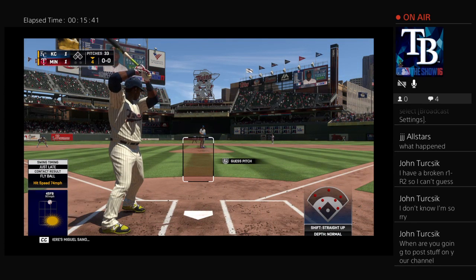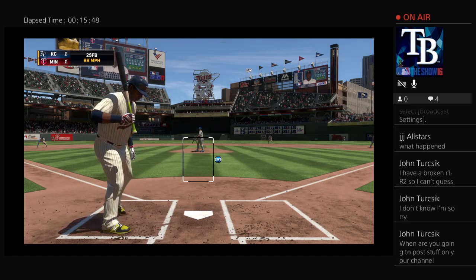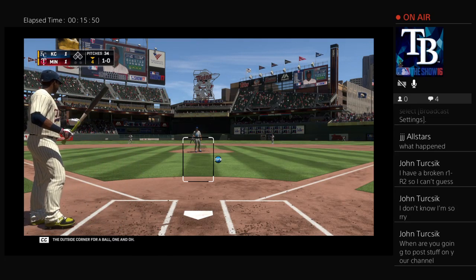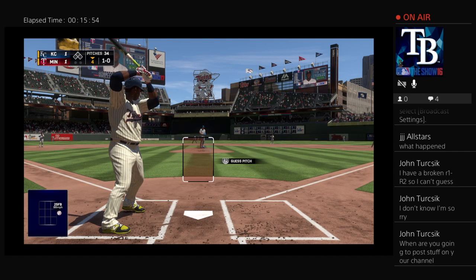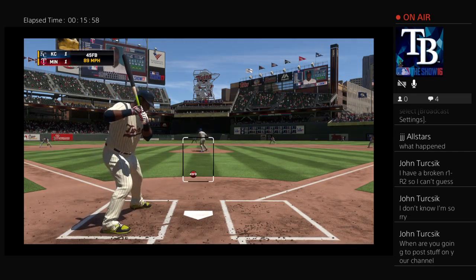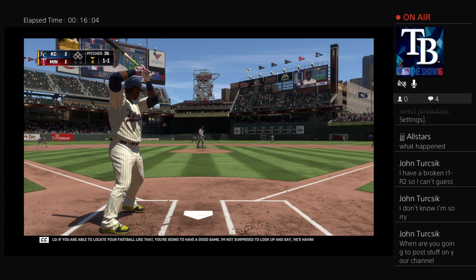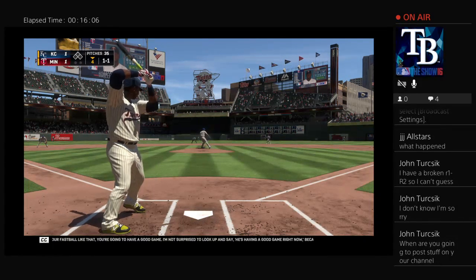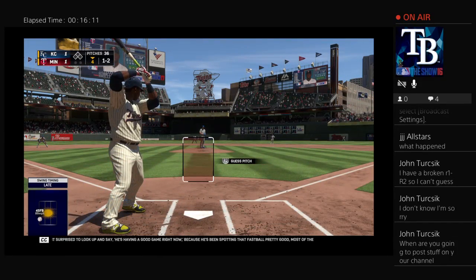Here's Miguel Sano. He'll start things out here in a tie ball game. This is just off the outside corner for a ball, 1-0. Now here's the pitch. And a strike to even the count. If you're able to locate your fastball like that, you're going to have a good game. I'm not surprised to look up and say he's having a good game right now because he's been spotting that fastball pretty good most of the game.